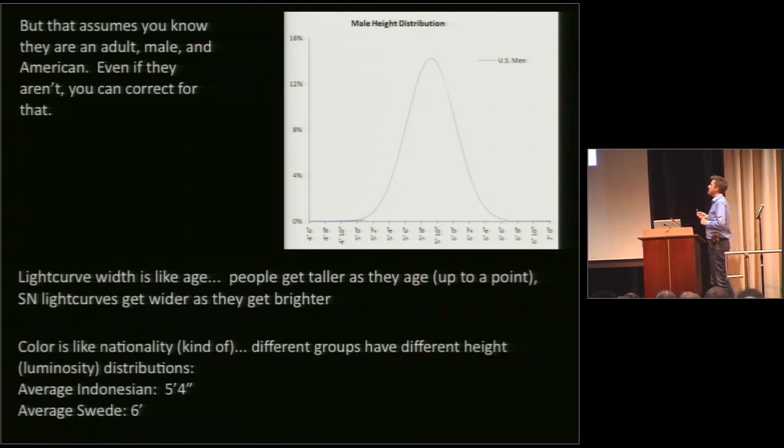And color is like nationality, kind of. Different groups have different height distributions. The average Indonesian is 5'4". The average Swede is 6 feet tall. And so if you knew something about the nationality that somebody came from, you could determine their heights a little bit better.